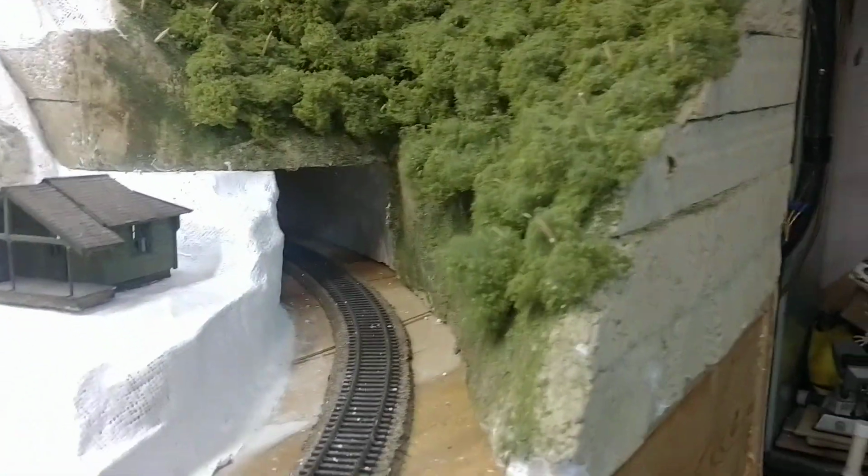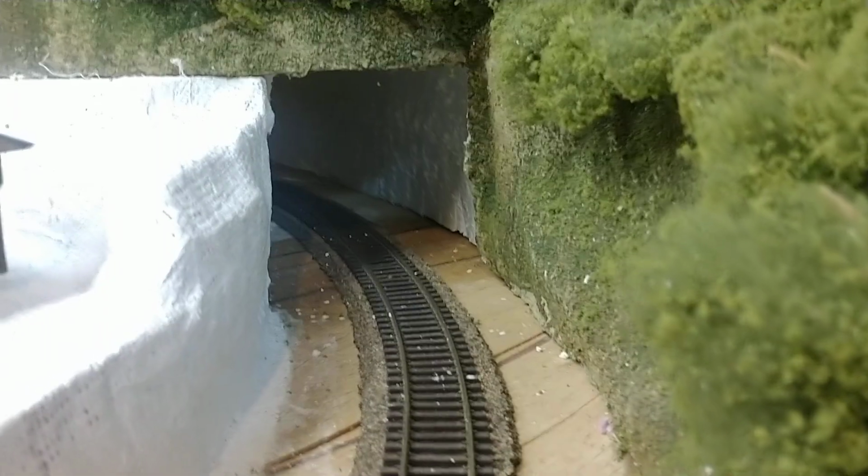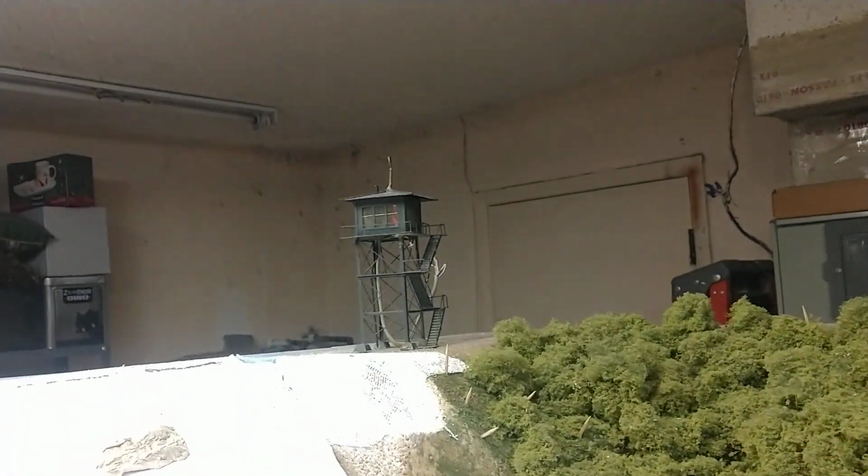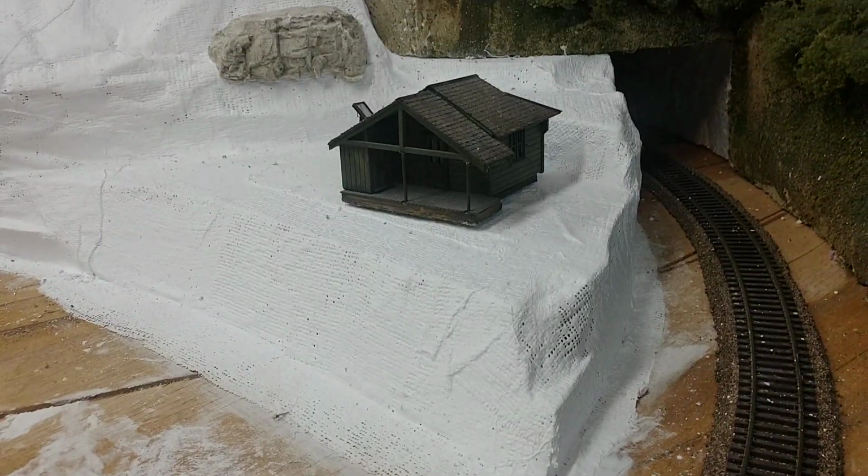Now let's walk over to this side. Okay, this side. This is going to stay in place. I trimmed the inside of the tunnel, so now all the trains will go through there just fine. This is set where it's going to be at. There's the Ranger Tower, the Ranger House.